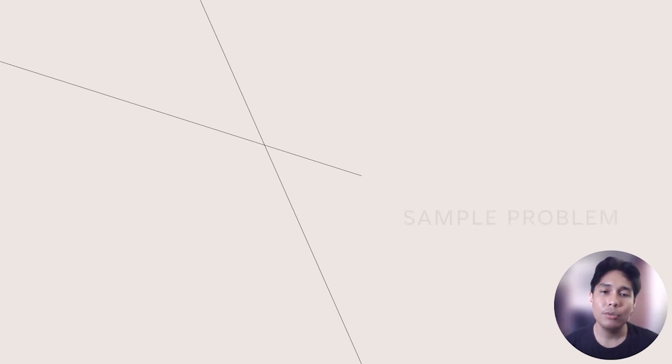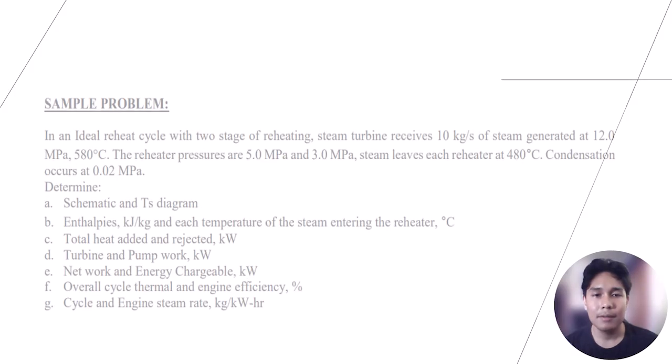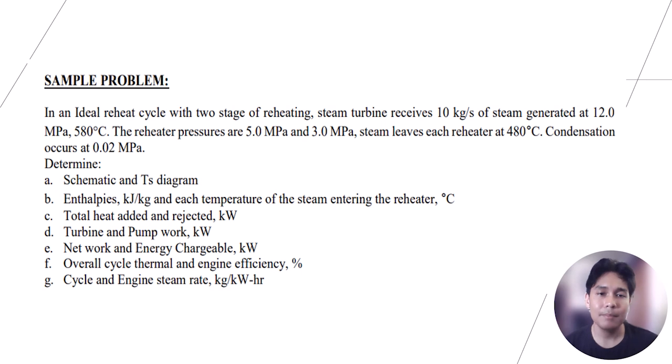Now let's proceed to a sample problem for our ideal reheat. So here is our sample problem. In an ideal reheat cycle with two stages of reheating, the steam turbine receives 10 kg per second of steam generated at 12.0 megapascals and 580 degrees Celsius. The reheater pressures are 5.0 megapascals and 3.0 megapascals. Steam leaves each reheater at 480 degrees Celsius. Condensation occurs at 0.02 megapascals. So we need to determine A, B, C, D, E, F, G required.